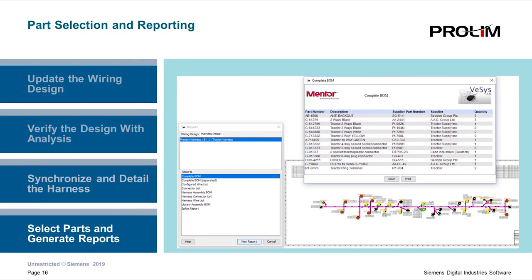Now that we have successfully imported our changes from the wiring design, we can select the appropriate wire and cavity component part numbers for our harness design and calculate wire lengths. We will do this via automation and the library definition. Then we will wrap up by generating a bill of materials report and creating our own custom report.